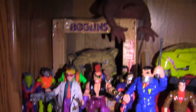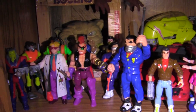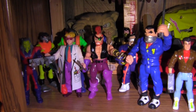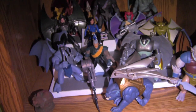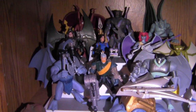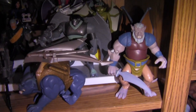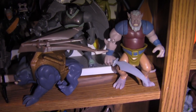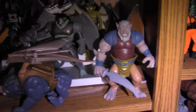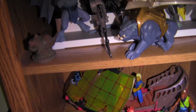Some Boglins back here. The whole James Bond Jr. line from Hasbro, I think. I think Hasbro released those. Been a while, but I've got all of those. I've got all the Gargoyles figures I want, which I basically have the original, pretty much almost the whole first wave, and then Hudson from the third wave or second wave, I think, which was somebody they didn't release in the first waves, which they should have because he was a main part of that show. But I have all the main cast members of the show. That's all I really wanted.